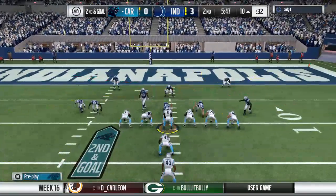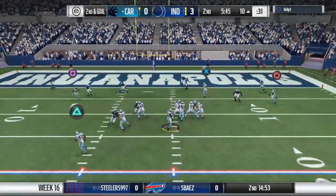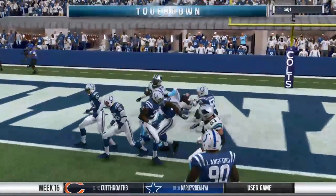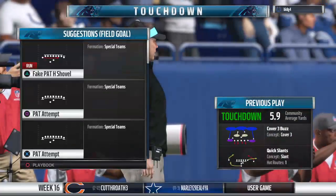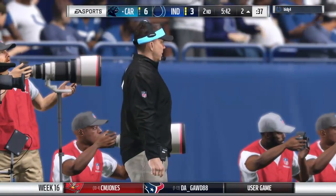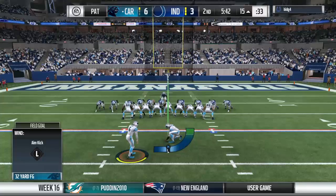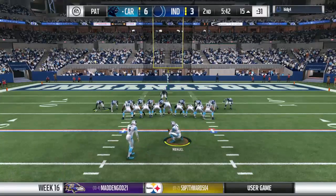So the myth has been shattered. Every cornerback in the league is not just a cover corner. Some of them will stick to... And he will score. Touchdown, Panthers. It's their quarterback. His first touchdown on the year. And the Panthers have taken the lead.